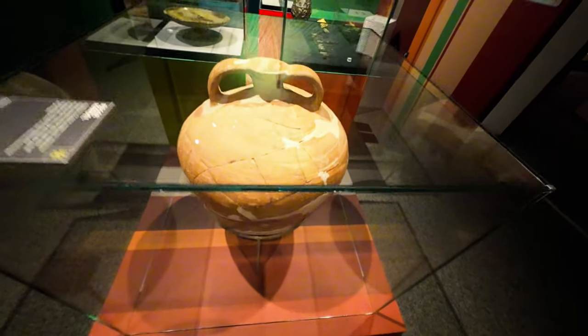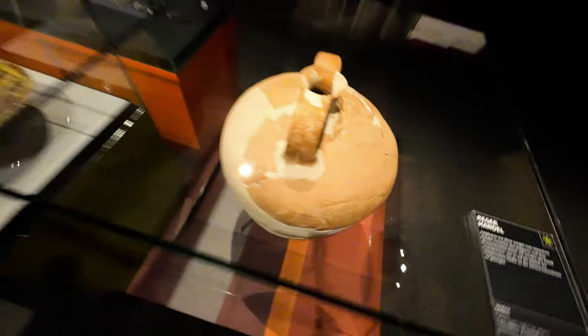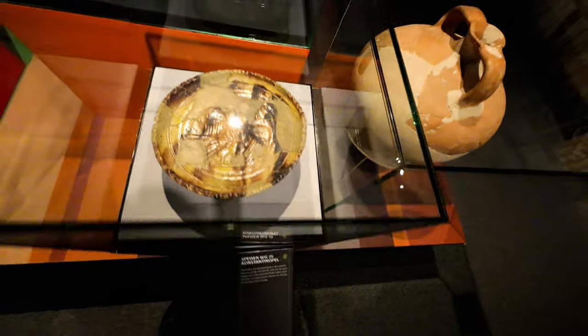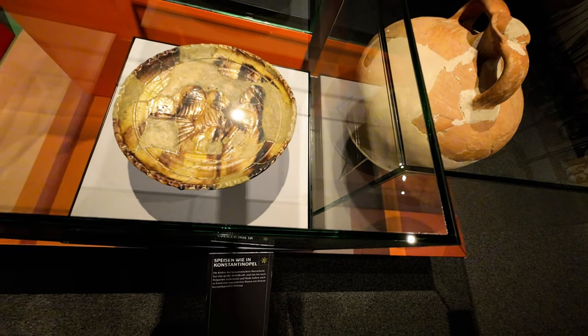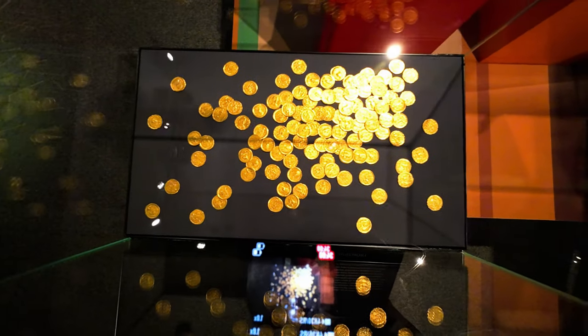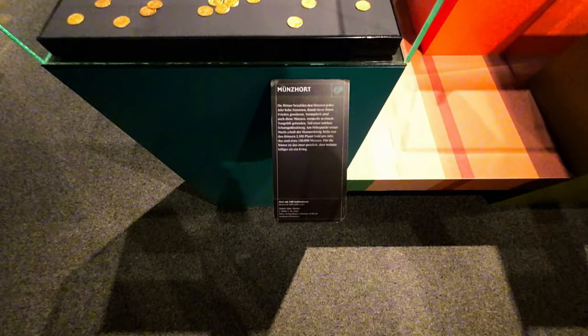This huge, huge vase. And again, this comes from Bulgaria, and it's obviously an amphorae. And this lovely bowl here, just about see some detail on there, but it's not very clear. Coins, minted coins. Wow, it's a whole treasure chest here. And these were recovered, it doesn't actually say. Nura was the area, wherever that would be.